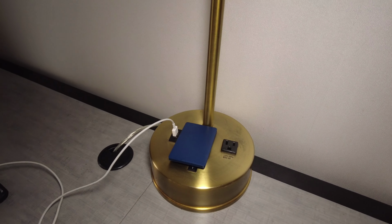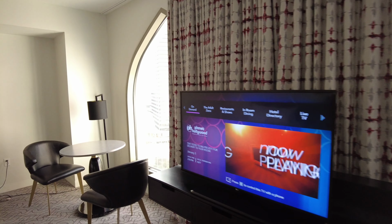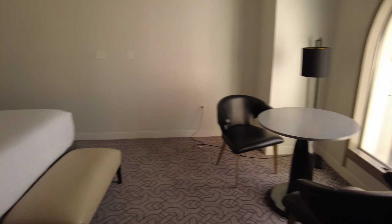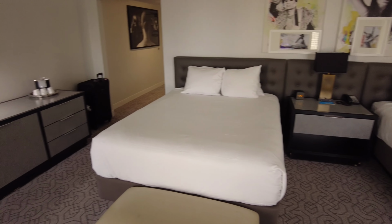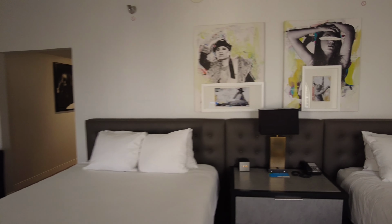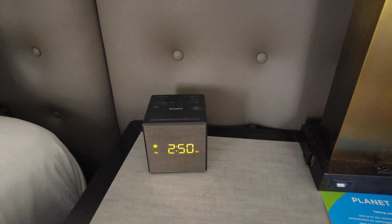Got the light, one USB plug right there. And y'all, the view is, man, the view is a good view. So here you go, got the nice flat screen TV. Table area over there, and then got a nice spacious area right here. So nice and spacious. Let's see, got the radio clock, phone. Yeah, we got the $500,000 in the safe over there. Then you come out here to the room and you got the artwork.